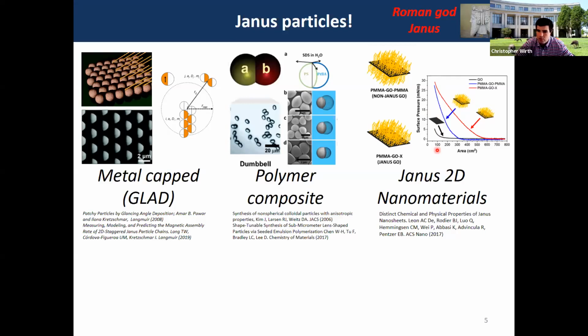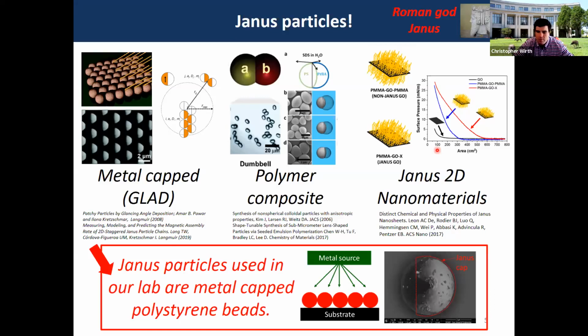I know there's groups now utilizing these types of materials for energy applications and separations and things of that nature. So there's a whole zoology, but I'm not going to be talking about that. I'm going to be talking about basically metal-capped Janus particles. And really, in our lab, what we do is we make either platinum or gold, as I'll describe, gold capped Janus particles on polystyrene beads.